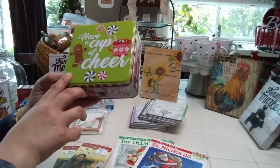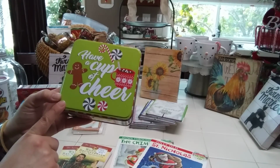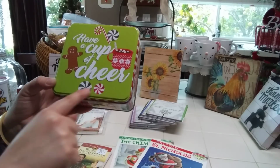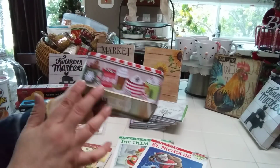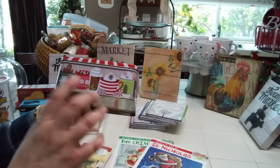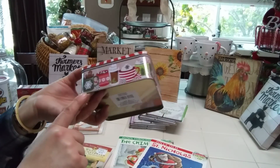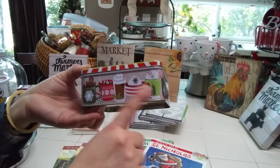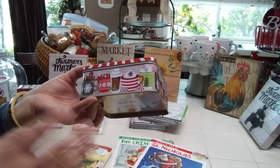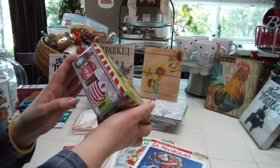Anyways, I remember this whole series when it first came out at Dollar Tree early fall. And it says, have a cup of cheer with the little gingerbread men. And everything is just so cozy looking. And I really regret not buying the whole series. They had pot holders and oven mitts, but I was really trying to be good. But this would have looked so cute in my kitchen, like the whole series, because I did the whole gingerbread bakery series. So that's okay. Maybe next year they'll come out with another one.